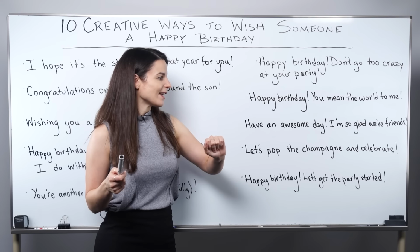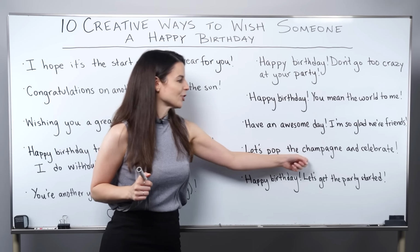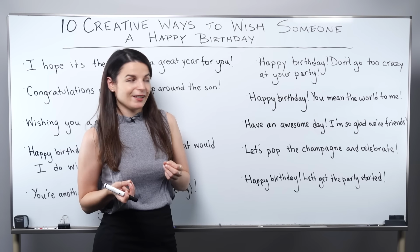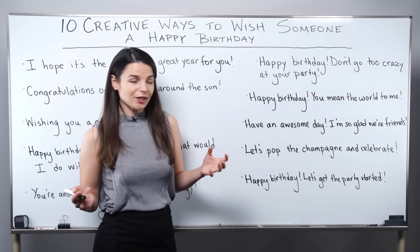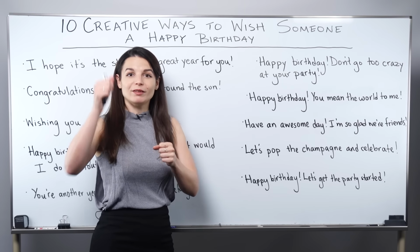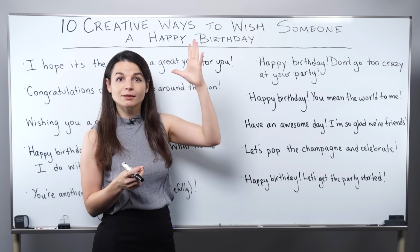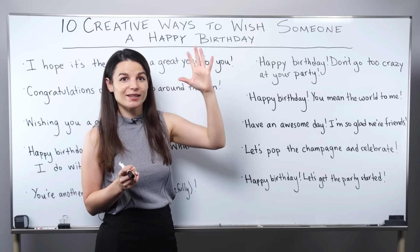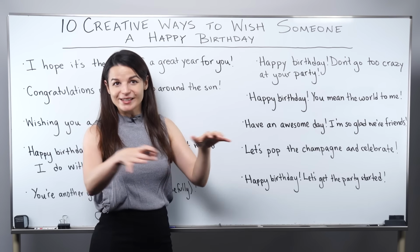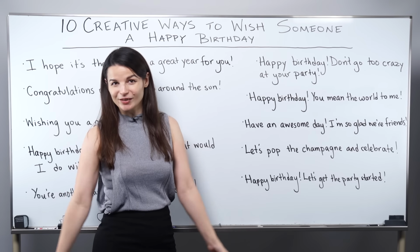Let's pop the champagne and celebrate. So this pop the champagne. Champagne is a drink that we often have at formal occasions, like weddings or other big celebrations. It's in a big bottle, and to pop the champagne means to open the champagne. We say pop the champagne because when we open champagne, it makes a really big sound, a pop sound. So we say, let's pop the champagne and celebrate. So let's have some champagne to celebrate. It's a way of saying, let's have a party and celebrate your birthday.